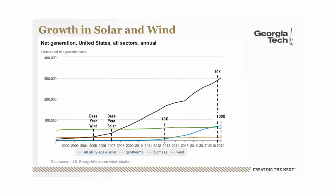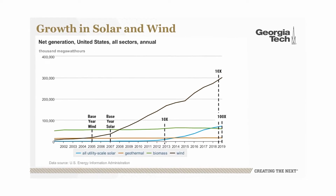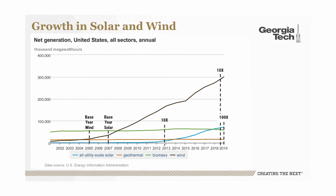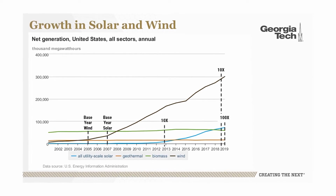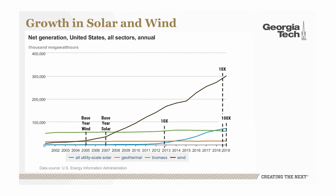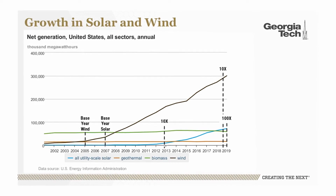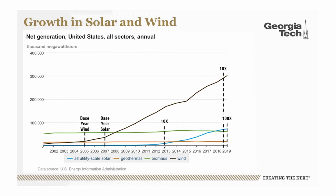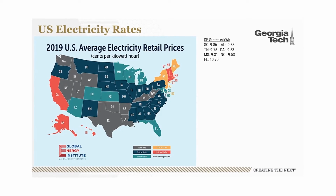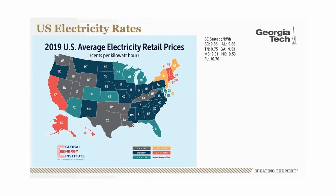The biggest stories here are in wind and solar, where in the last decade or so, wind has grown by a factor of 10 times in the United States markets. And if you look back toward the early 2000s, solar has climbed actually at 100 times of those initial rates. And even though the percentages are still in the single digits overall, that is a tremendous disruptive change to our electricity profile. Now we'd like to review energy in context a little bit and discuss electricity rates.